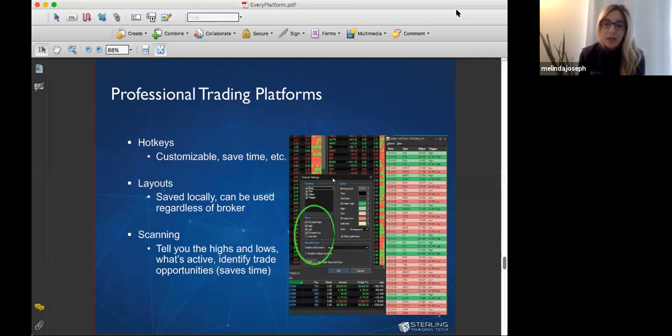Also, on the screen, you see a picture of our scanner tool. It shows you the highs and lows of what's active, and saves time in terms of identifying opportunity.